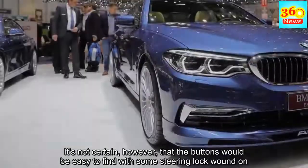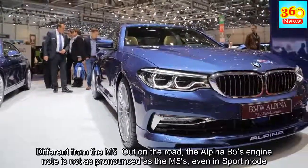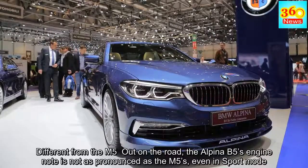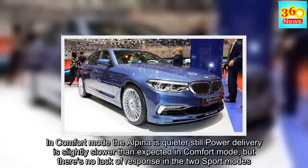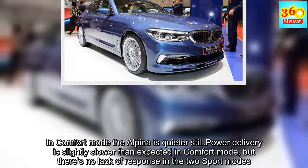Different from the M5, out on the road the Alpina B5's engine note is not as pronounced as the M5's, even in sport mode. In comfort mode, the Alpina is quieter still. Power delivery is slightly slower than expected in comfort mode, but there's no lack of response in the two sport modes.